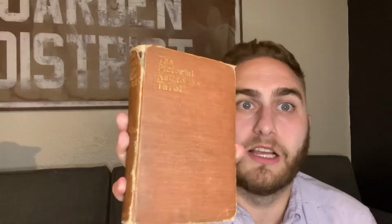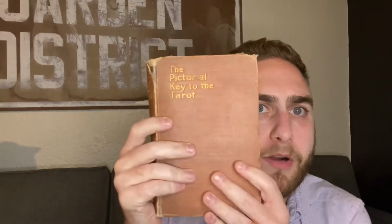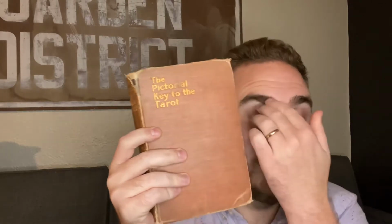And then there are two more editions that look like this. They've got this orangey brown paper and golden embossed letters. So this is the first edition, second printing. I had to learn what that meant because I would have thought it was just a second edition, but nothing changed about the book between 1910 and 1922.